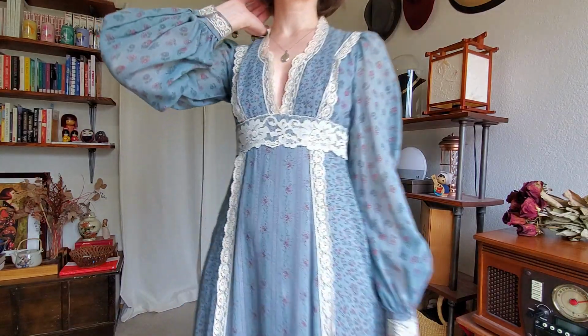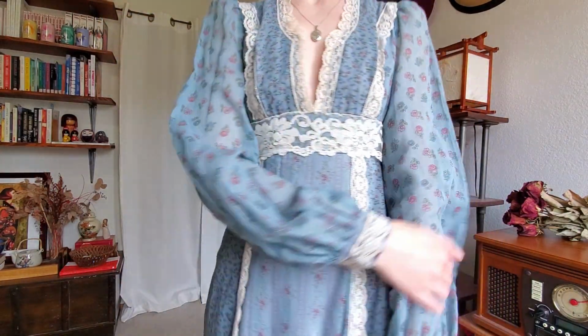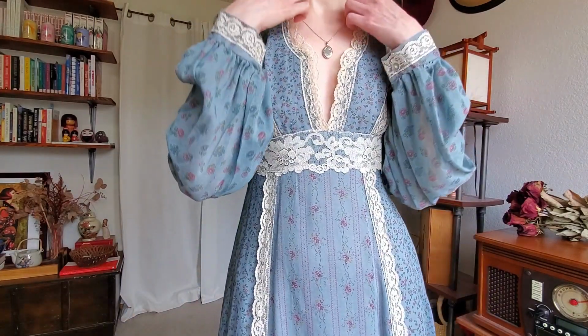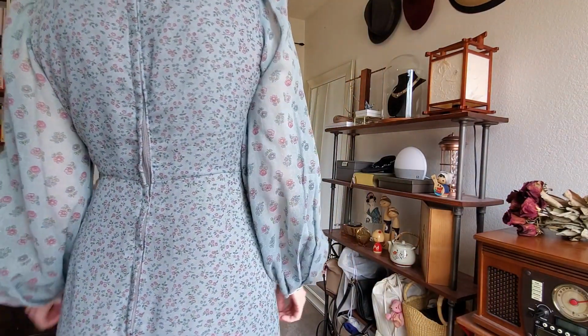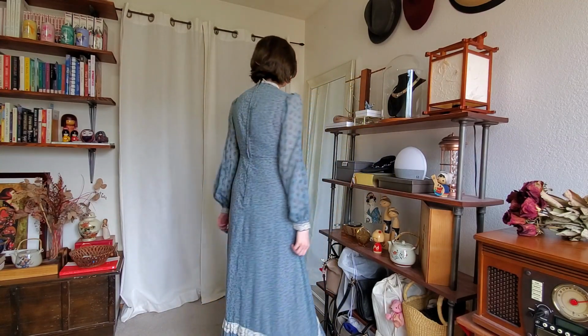And the hook and eye needs to be replaced, because it's just threads right now holding it in, and the zipper kind of slips. So I want to make sure I secure that properly. But when wearing it, it gives that billowy sleeve look.